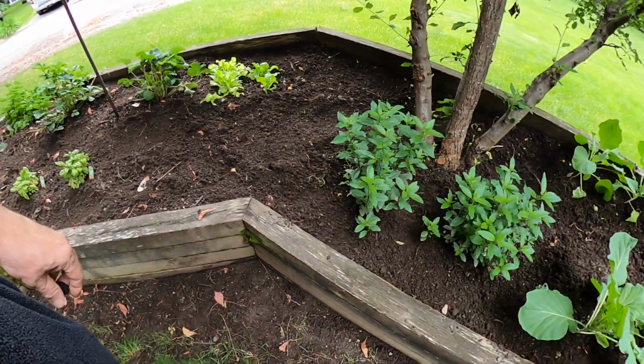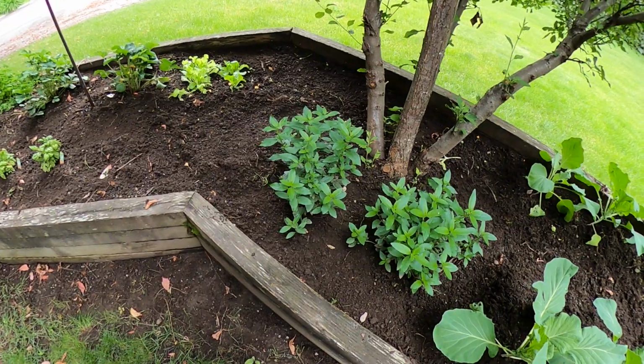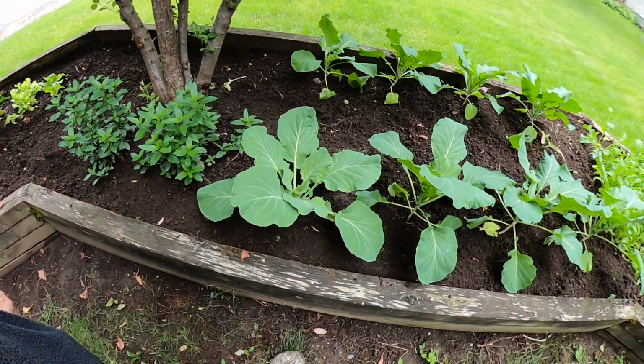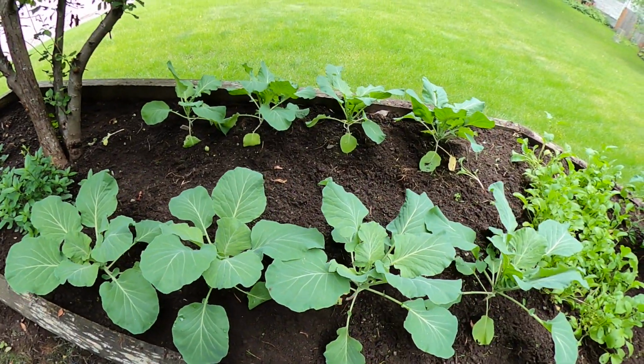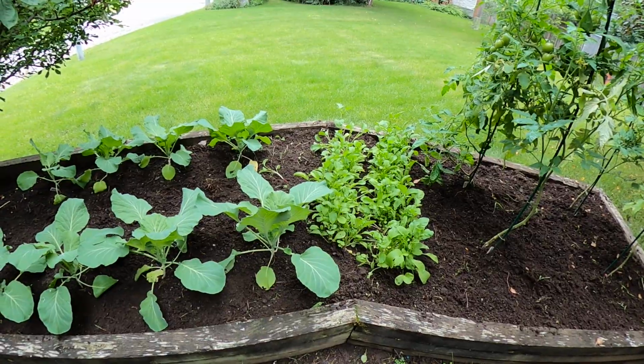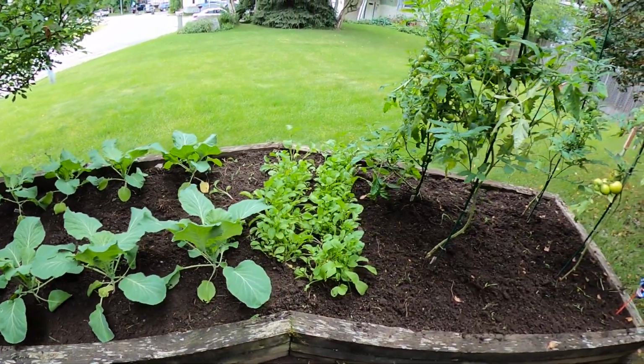And her peppermint, it did good. There's nothing wrong with it. Right there it is. The cabbage looks really good. It just hasn't headed yet. And radishes are thick. I mean, look at that. That's just thick. But what I'm really impressed with is the tomatoes.